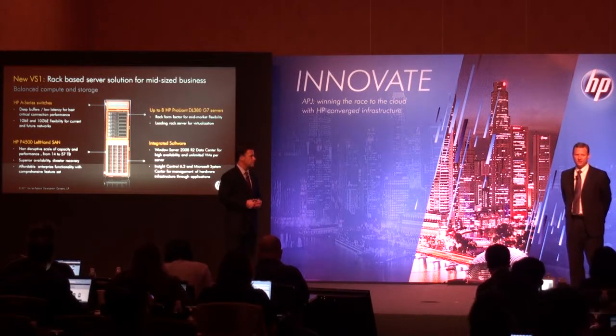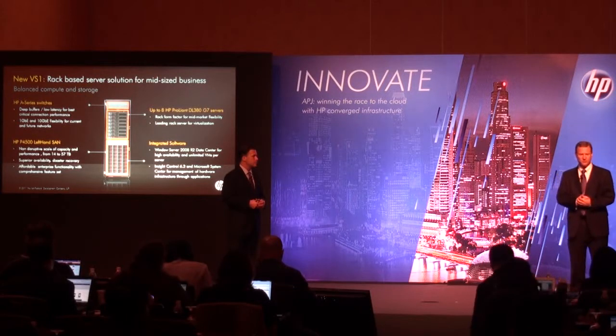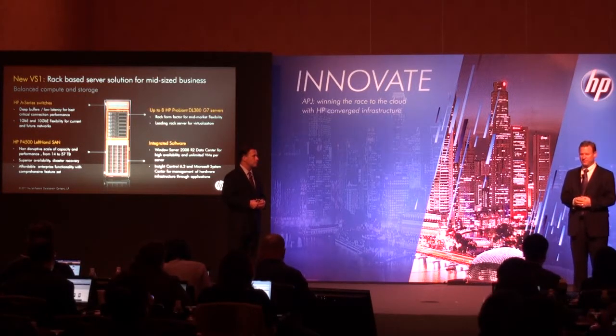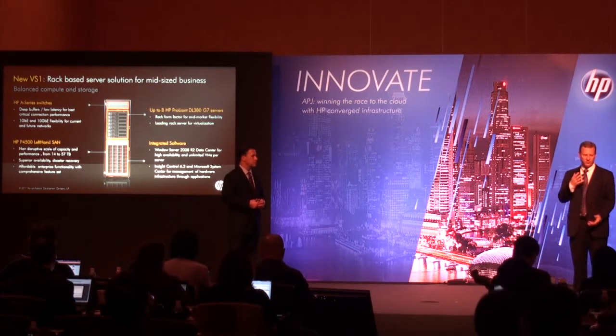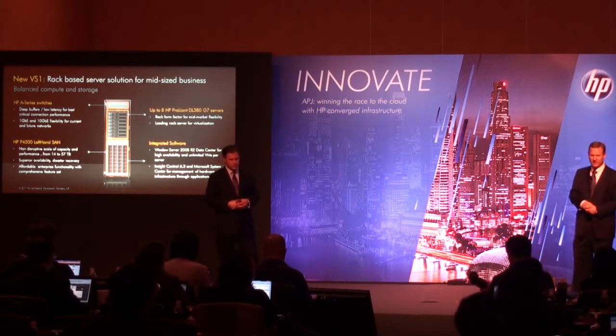I think, as we mentioned, when we were designing this virtual system, we wanted to make sure that it was more than just the coupling of different hardware and software components, but we wanted to create integration up through the software stack to the applications.